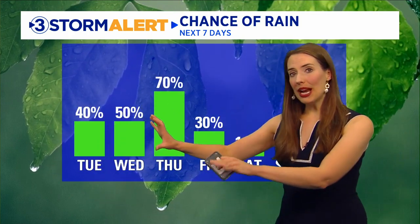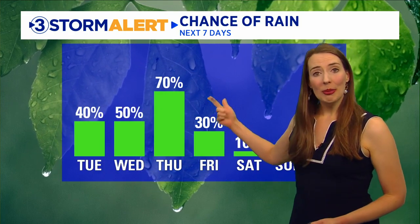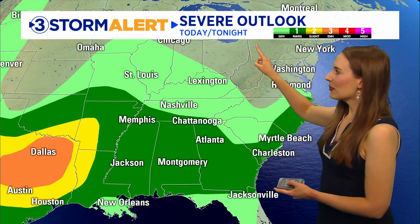So get through the rain for the next 4 days, and that's going to help us with our deficit, and then you get to enjoy the weekend a little bit more. Now, in addition to the rain, that rain being good, yes, we do have a little bit of a risk for some severe weather. All of these are going to be low in chances, but I did want to give you that update. So here's the risk for today and tonight.